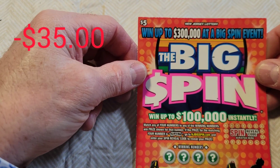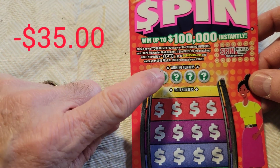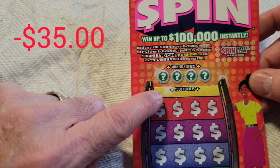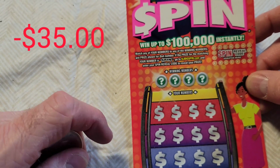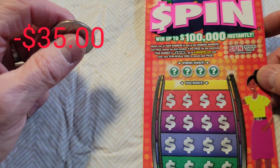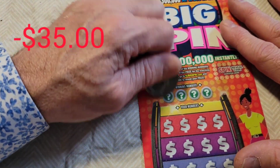Okay. Next one is another $5 one, the big spin. You can win up to $300,000. All you do is match any of your numbers to a winning number. You win the prize shown. If the prize matching your number is spin, then go to the njbigspin.com and enter your spin reveal code to reveal your prize. So you would have to do it online if it's the word spin. Suffice to say, I doubt we're going to get that, but we'll find out. So let's see what the winning numbers are.